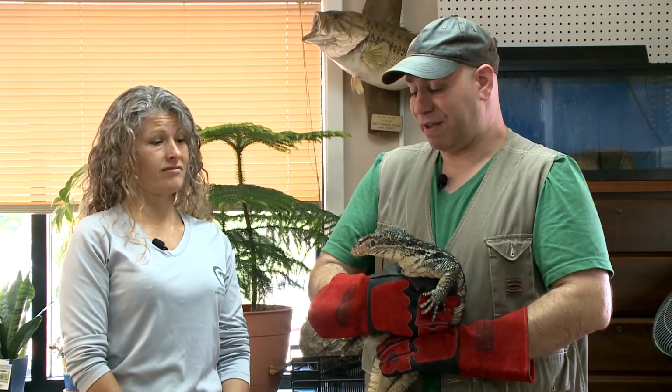But this guy will eventually need an enclosure the size of a room. Oh, wow. Yeah, because he's going to be a very big lizard, and if you keep them in a small tank, they can stunt their growth. That messes up the growth of their internal organs. They can get bone issues. They don't live as long.